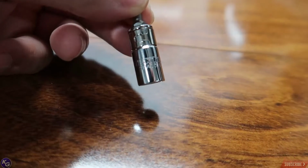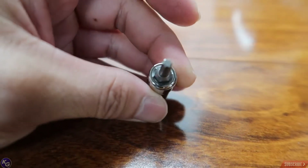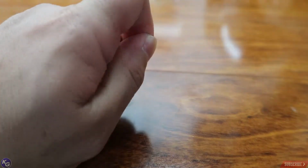This is the 1/4 inch, but it comes with a socket set for the bits. So you can change these bits around. I used this for taking off a rear view window when I was tinting a car last week. But no, I can't pull it off right now with one hand. But yeah, that's really nice that it's included.